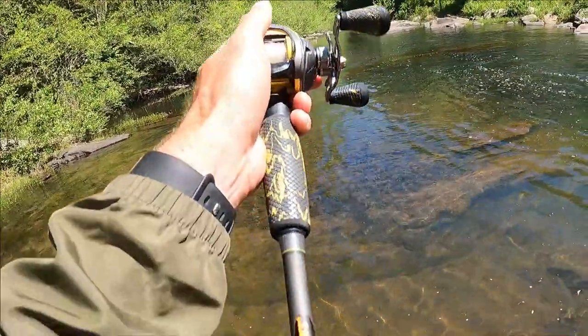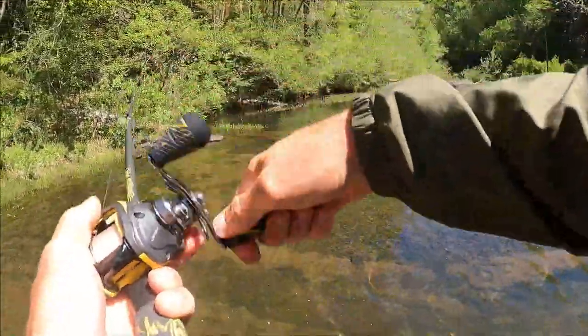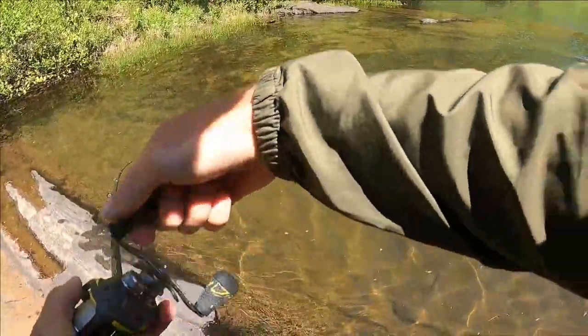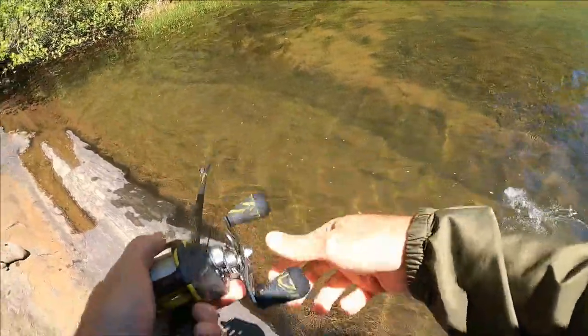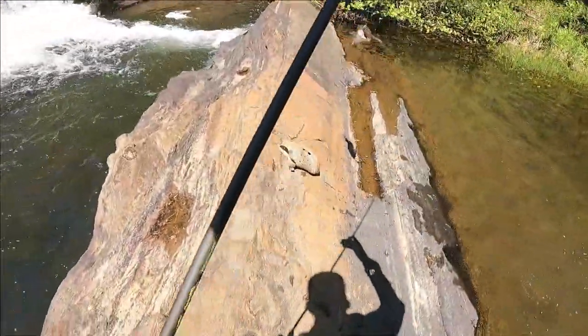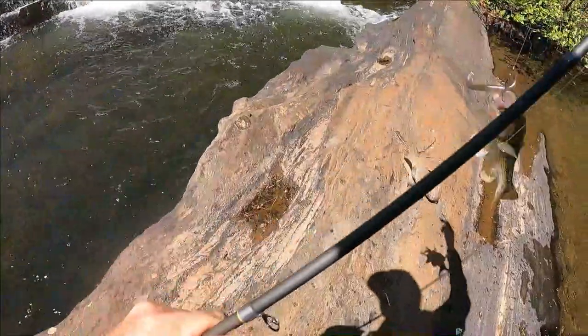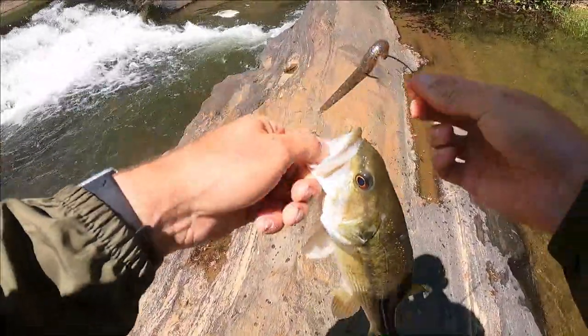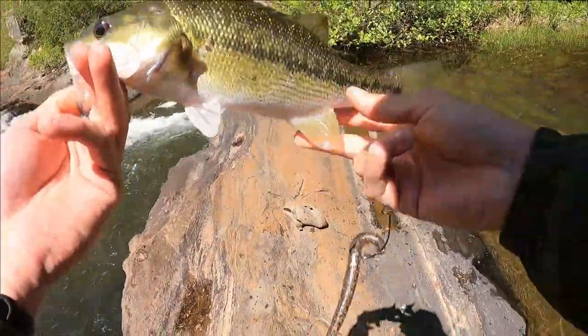Let's see if there's another one. Another one. Guys, I can't make this up. Every cast, three casts in a row. Oh my goodness. The third fish in a row.